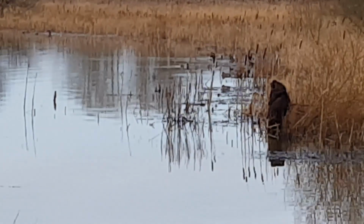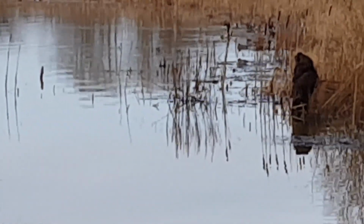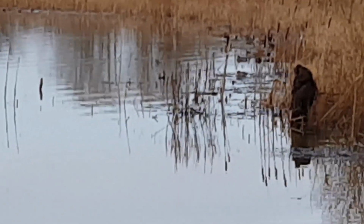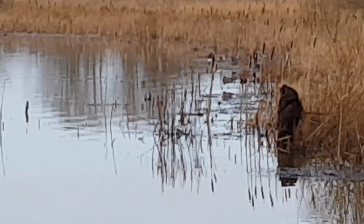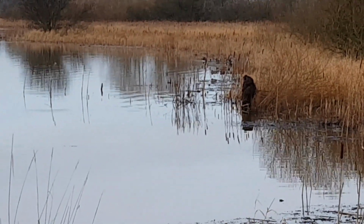Oh well, we've just seen a duck commit suicide live. It never came back up. I didn't know they could hold their breath that long. I'm getting worried now. Oh well. What a way to go, eh? Drowning.